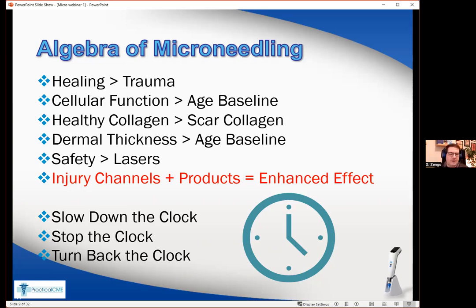One of the things I like to talk about when I'm interviewing a patient, though, is there's really 3 goals of any kind of aesthetic medicine therapy. Do you want to slow down the clock? Do you want to stop the clock? Do you want to turn back the clock? Not everyone's a candidate for all 3 with our kind of conservative therapy. Now, with surgery, a lot of times people can turn back the clock, but at a price and with some side effects.